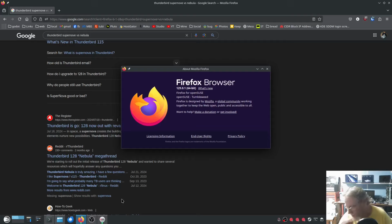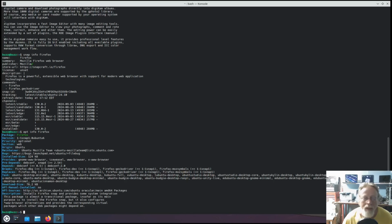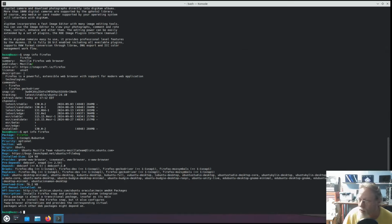129.0.1. 129 versus 130. Kubuntu has a more current version of Firefox in the form of Snap. Just out of curiosity. Okay, it's the Snap. Okay. I'm good with that. Don't think there's a lot else.